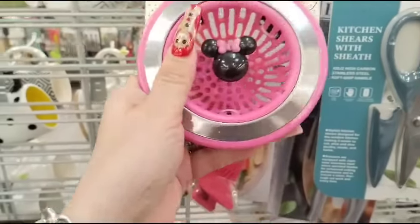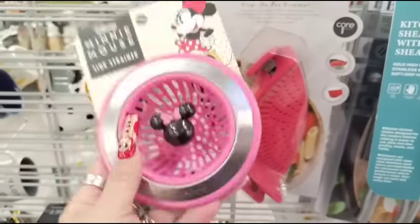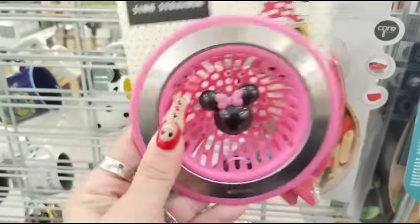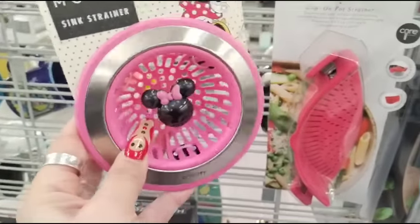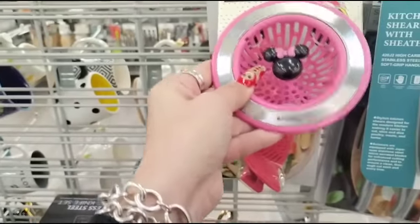Oh my god, this is the most adorable little sink strainer. $5.99 for this one. But this is absolutely a cutie patootie. I've never even seen that. That is so stinking cute. All right, we're gonna keep going, you guys.